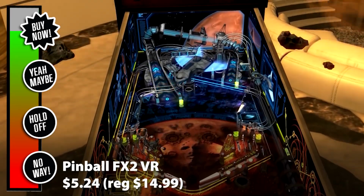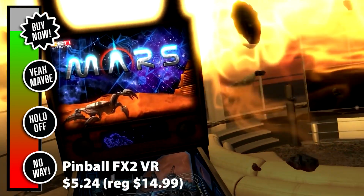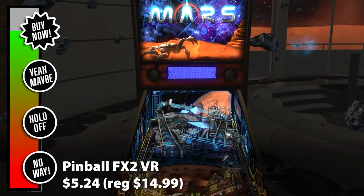Pinball in VR is awesome, and if you haven't played Pinball FX2 VR, you're missing out. This version comes with 3 tables, so it's not bad as a starter pack. Additional tables can get really pricey though, so you might want to wait for another sale before picking those up.